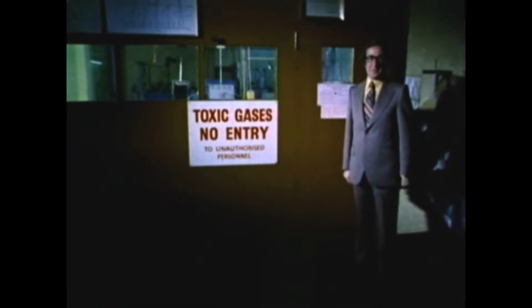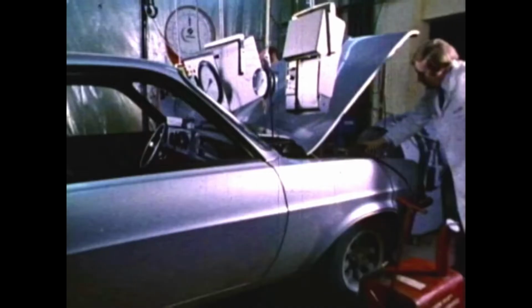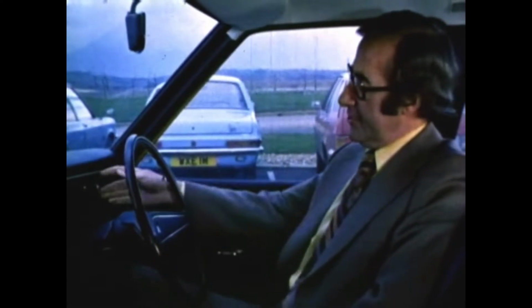This is part of Vauxhall's exhaust emission laboratory. This is one of the most advanced laboratories of its kind in Europe. Here they test exhaust emissions to make sure every car meets the law's stringent new requirements on pollution. You may be wondering what pollution has got to do with economy. Well, let's take the choke.